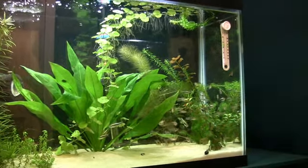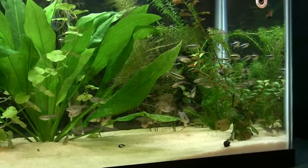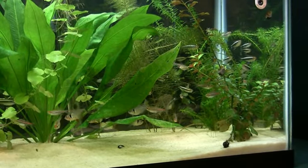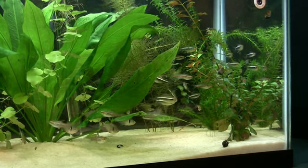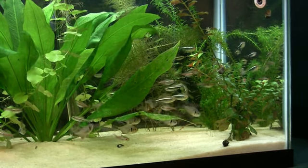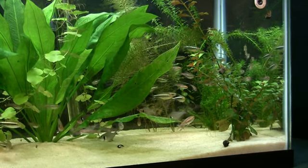But look at the fish hanging out over here on the right hand side. I wonder why they stay so... Well, I think they've got more cover with the plants. So they're more secure. I mean, they've got so much space up there on the left that they don't seem to use. They're certainly getting along just fine together. Looking good.